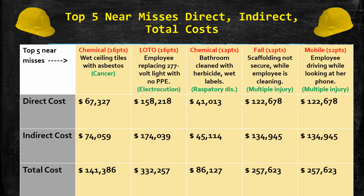Moving forward to our last near miss that we gave the cost of, our mobile near miss, where the employee is looking at her phone while a passenger walks out in front of her and she almost runs over her, which could also lead to multiple injuries like our falling one, where they could sustain a concussion or broken bones. Our direct cost on this one's actually the same because the injury was placed as the same on the OSHA calculator as multiple injury, as we can both see right here, multiple injury. This was a respiratory disease one on the OSHA calculator. This was electrocution on the OSHA calculator, and this was cancer on the OSHA calculator. So we have the same costs on these two, as we can see right there. And yeah, overall, that's what we have on this one.